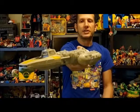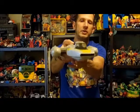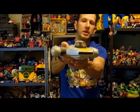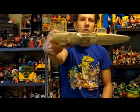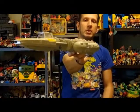And it's missing a lot of stuff, but I mean, it was free, so I'm not going to complain. And I got the warp drive functioning, so it still works. And this is a little project that I'm working on. Really awesome, because I love all these vintage Star Wars vehicles.